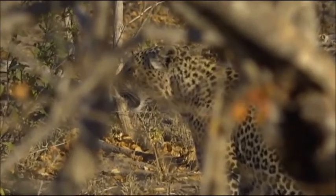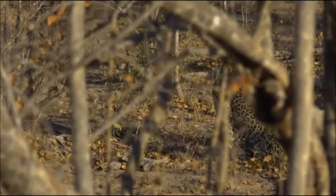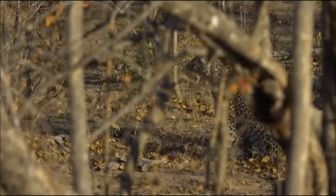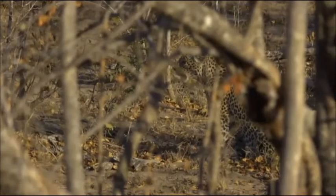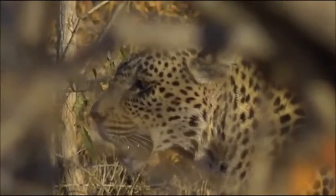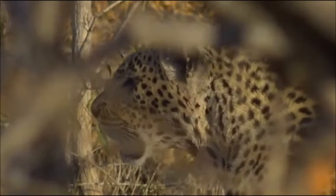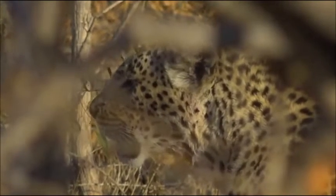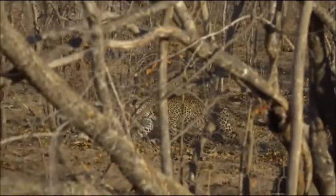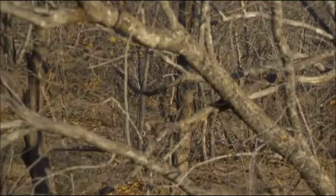Scraping her back feet. Marking her territory. And then we've got Tingana up in the tree. Oh, how beautiful. Shame, I feel sorry for her. She knows she's just lost her kill. She knows she's going to have to take her cubs away. She's not willing to go down without a fight just yet.